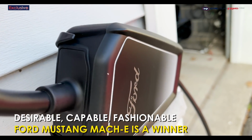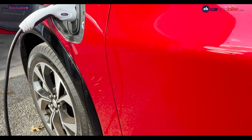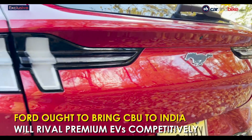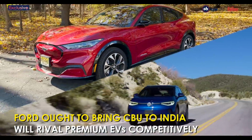Now that Ford has decided to be an import-only operator in India, I do hope this car is on the top of the list for what we will get starting 2022. And even though as an import it won't be cheap, it will still beat the likes of the premium brigade electrics we've been seeing of late.